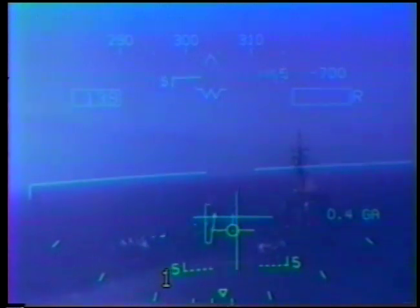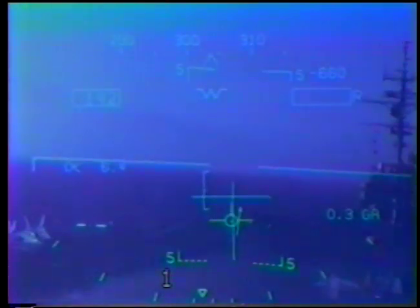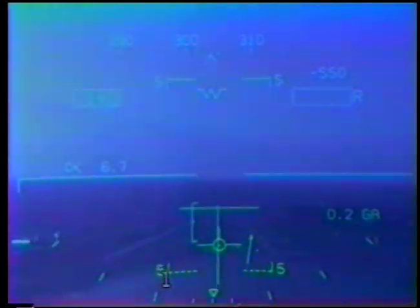But before he can take his aircraft into battle, a Hornet pilot must master a basic yet no less dangerous task: landing on an aircraft carrier.